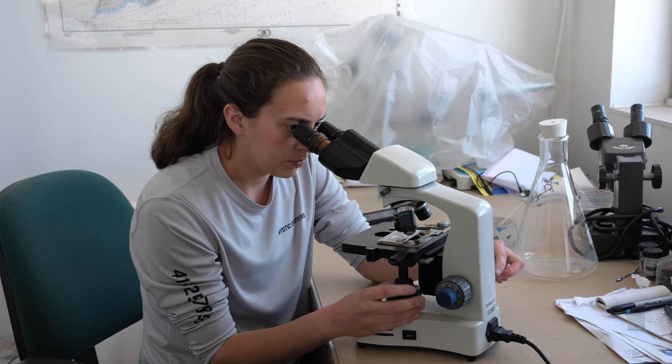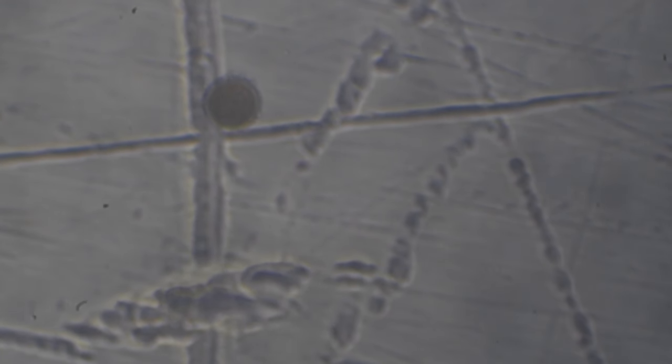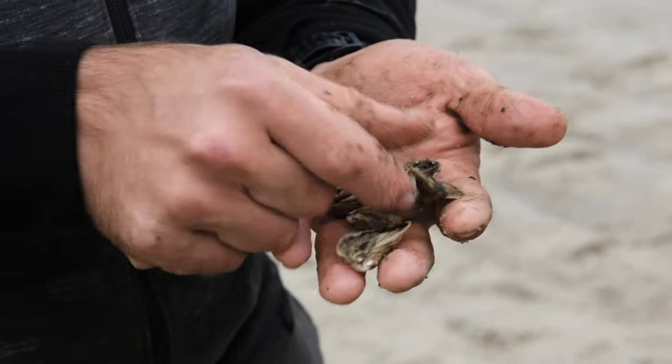Using a microscope and very fine mesh screens, we can capture the eggs, cross them as we like with sperm from healthy animals, and then we can, under the microscope again, watch them fertilize, watch the cells start to divide, and put them into specialized tanks where they grow.